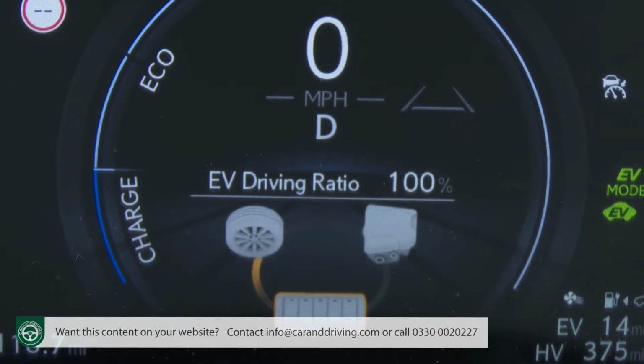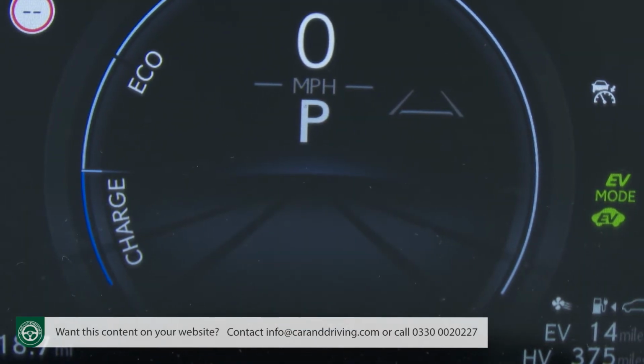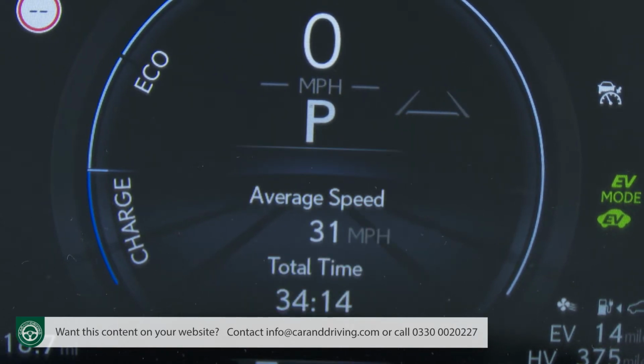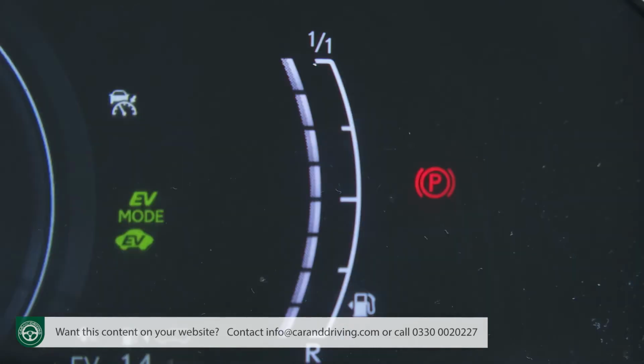Choose between an energy flow monitor, audio settings, navigation arrows, a G-force meter, driving support camera features, a fuel and power consumption meter, and a readout with average speed and elapsed time. The screen isn't big enough to show the full width mapping you'd get from rival models in this class, but the display is neatly presented with its single central dial, flanked by crescent-shaped battery charge and fuel readouts.